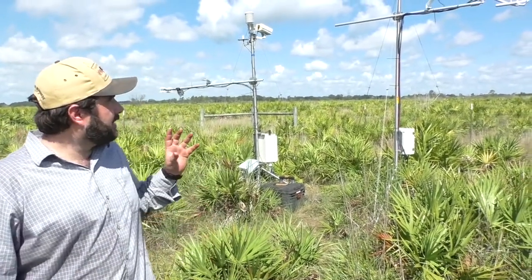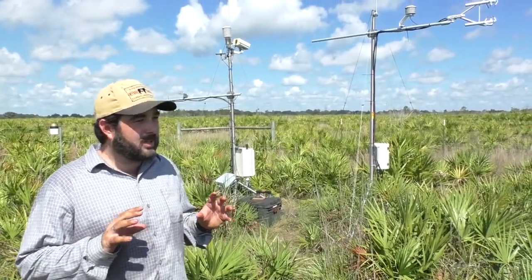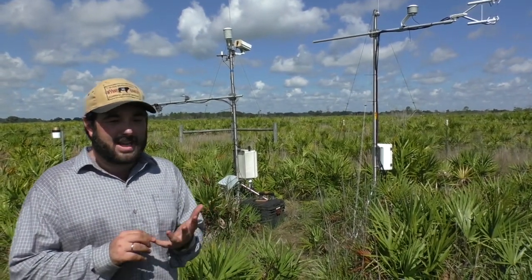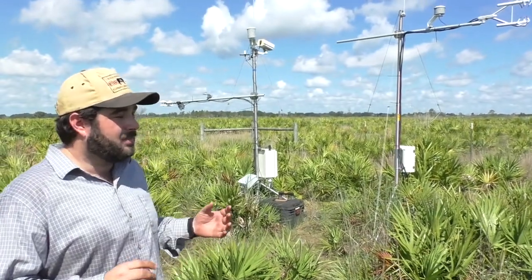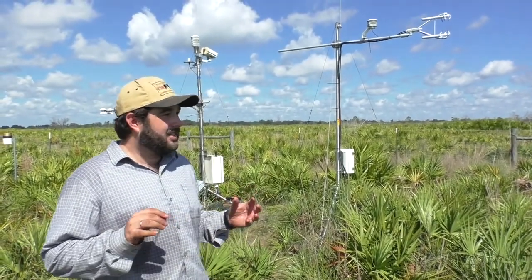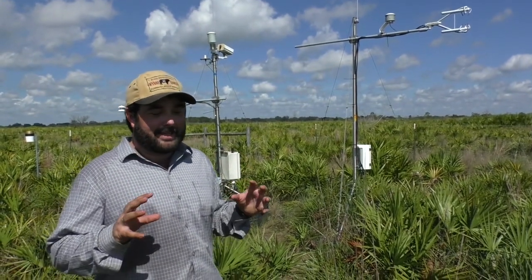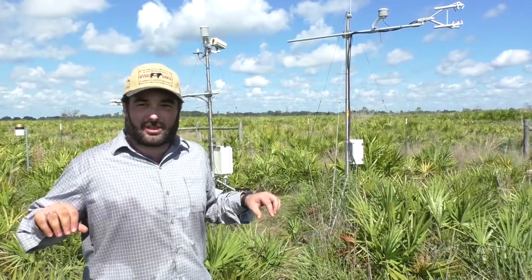What it does, basically, is collect data on several climatic variables, for example, wind speed and direction, CO2 concentration in the air, moisture, temperature, several measurements, and through a technique called eddy covariance, it combines the data and calculates the CO2 flux of this whole ecosystem.